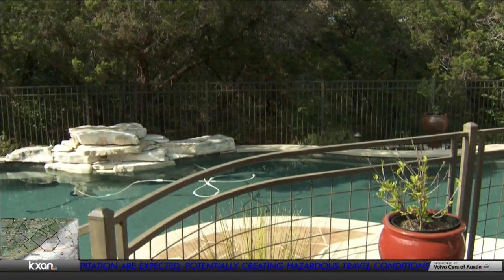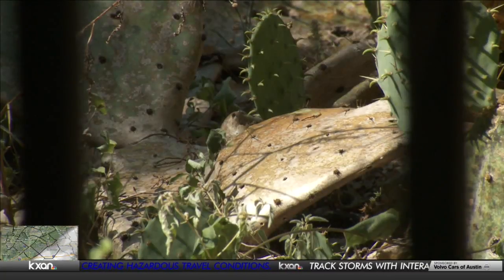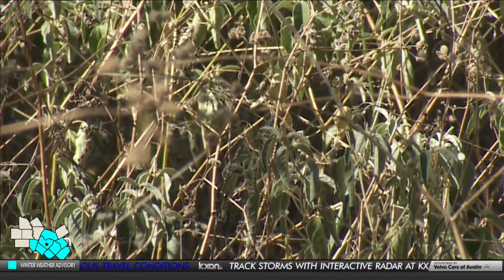We want people to understand that it's not a big wall of fire that you have to worry about. It's the ember storm that leads the fire. And if you keep your property clean and your bushes trimmed and keep things out of your gutter that are combustible, you have a much better chance of surviving that ember storm and not lighting the house on fire.